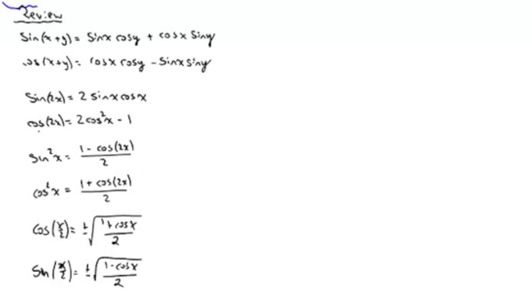So, now there's a couple that I left off because they're quick adjustments, like sine of x plus y. Remember, this just stays the same: sine, cosine, sine. The cosine one is plus on the inside, it's minus on the outside, and it's cosine, cosine, sine, sine. Those are the only 2 I still require you to memorize.